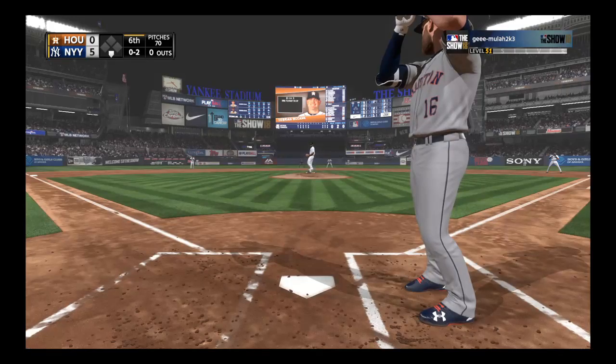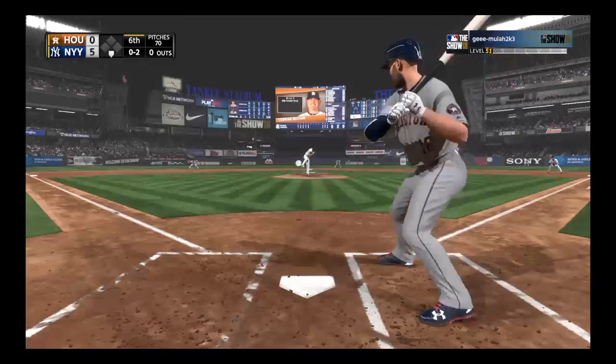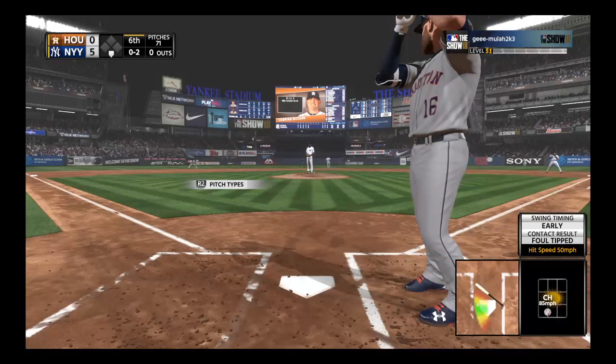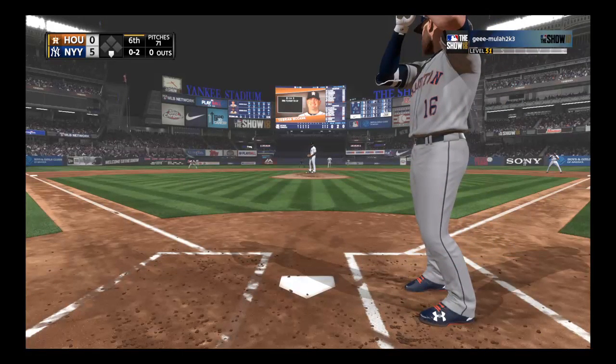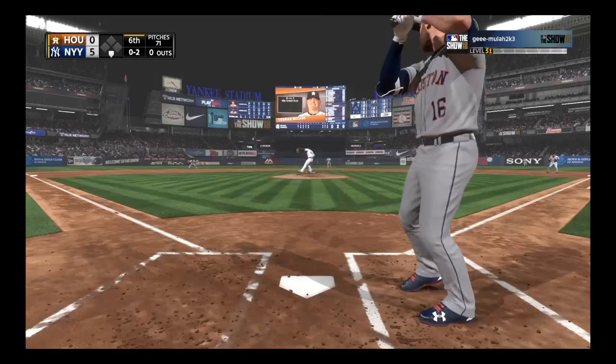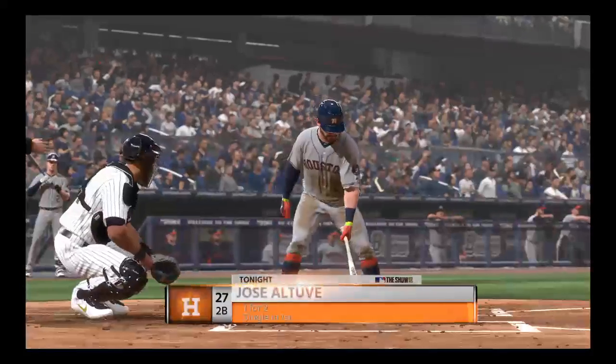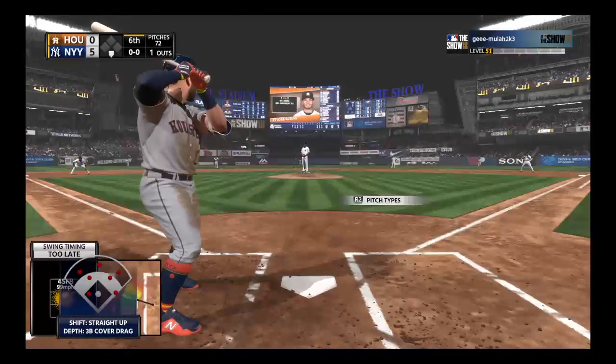Into the windup. Here comes the 0-2 pitch. A little bouncer. Ready with another 0-2. And that is swung on and missed as McCann is retired for the first out.